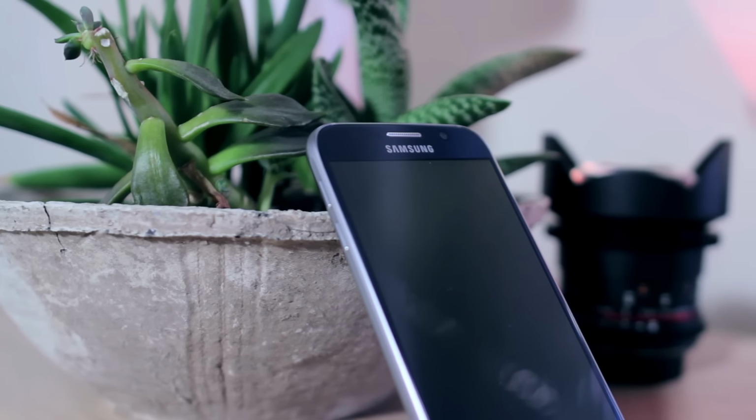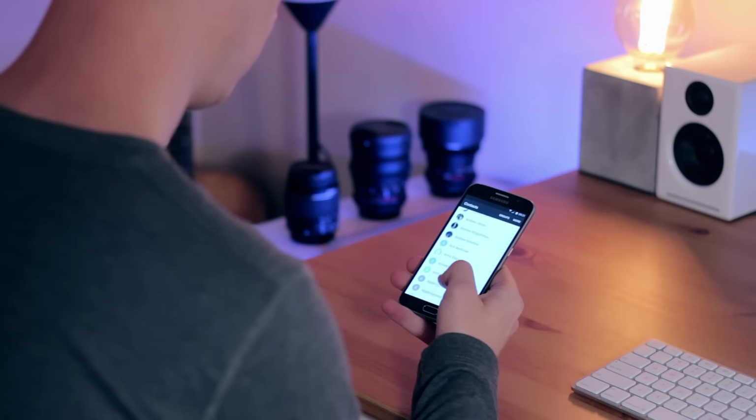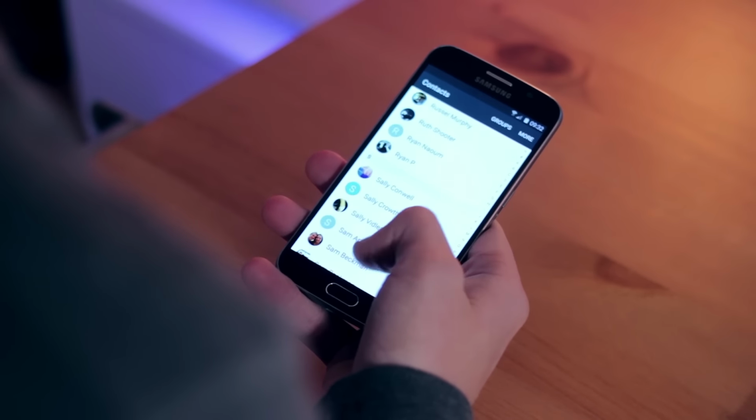On top of that, whilst I did do a full backup of the phone before taking it to the store, I decided that I'd only restore the contacts to the phone and then manually reset up everything else. And I feel like this has actually breathed new life into the phone.